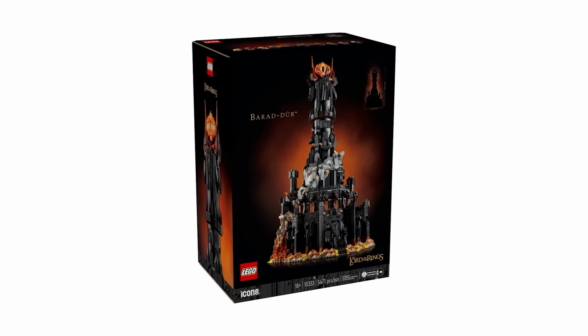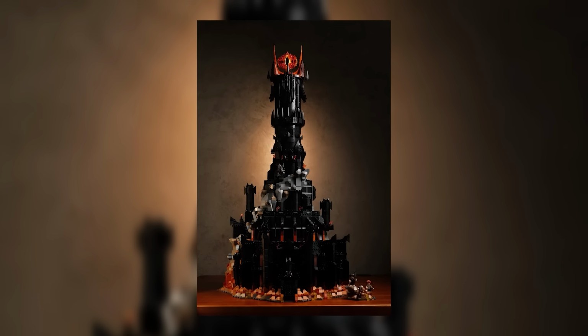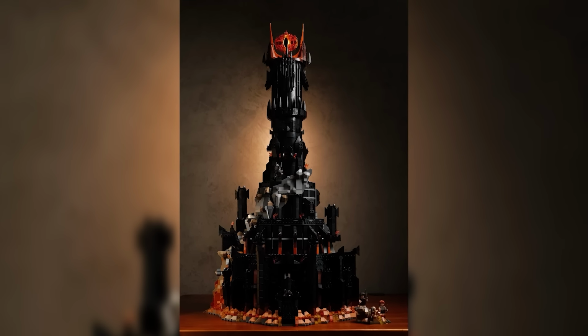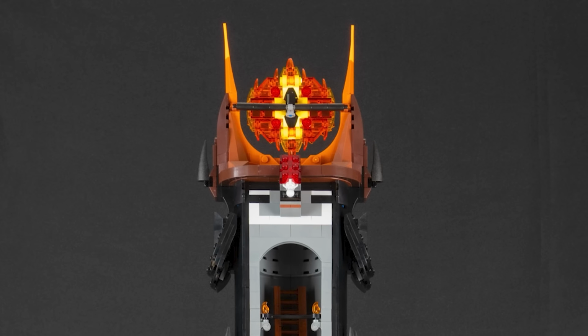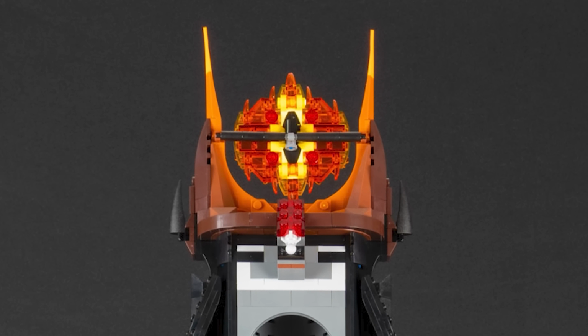That is, until LEGO released this absolutely breathtaking set in 2024. While this set does come with more than double the pieces at 5,471, it's only slightly taller than its predecessor with a height of 32 inches. But I'm not talking about this set just because of its size. It also features a light brick exactly where you'd expect. Currently, this is the single largest LEGO build ever to include a light brick, but I suspect that it may have some competition in the coming years.